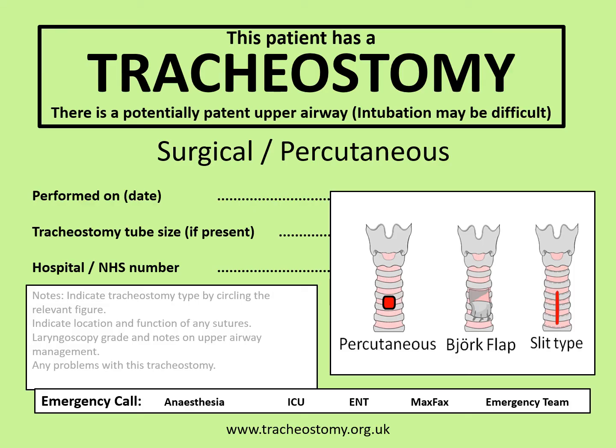Of course, you should always have this sign at the end of the patient's bed to alert people that the patient has a tracheostomy, particularly in an emergency. And to access this, you can download it from tracheostomy.org.uk, or you can get them from the critical care outreach team.